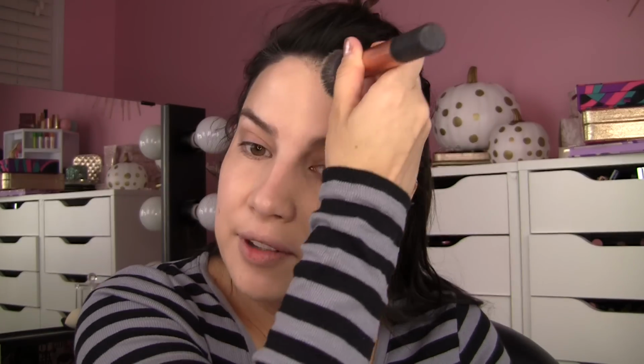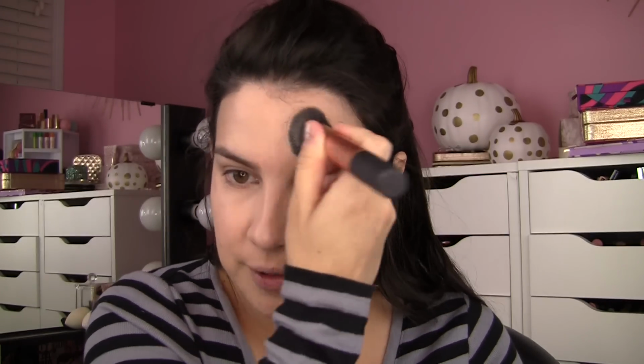This is my Real Techniques buffing brush. And this foundation, you know, it really does have decent coverage. It's definitely head and shoulders above certain dirt cheap foundations I remember picking up in high school, or when I was just experimenting with a lot of really inexpensive stuff. They also have a nice coverage pressed powder from this line as well.